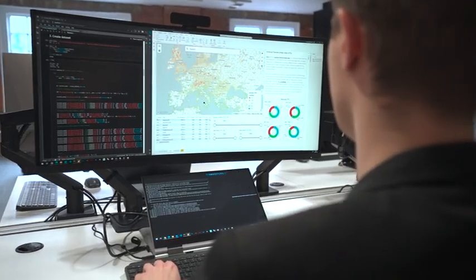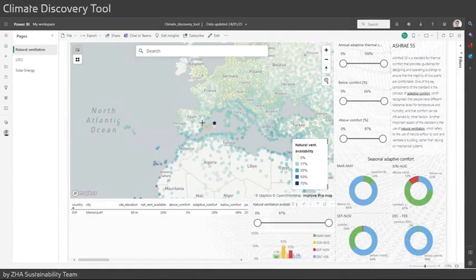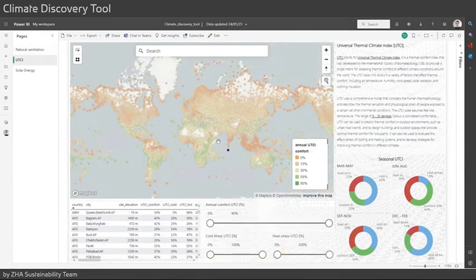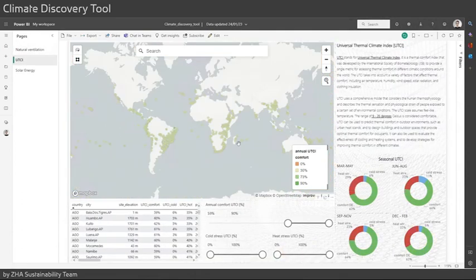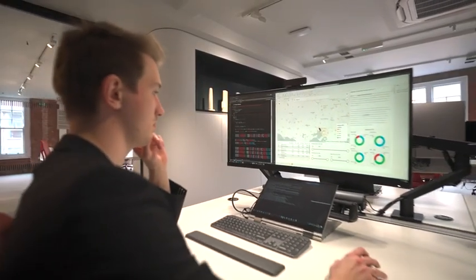We have computational experts on the team. They develop tools that can help us interrogate climate data. The climate discovery tool predicts the potential for a location to help us achieve a more or less energy efficient building. Just by looking at the weather conditions and comfort levels, we can forecast how easy it will be to achieve a net zero building.